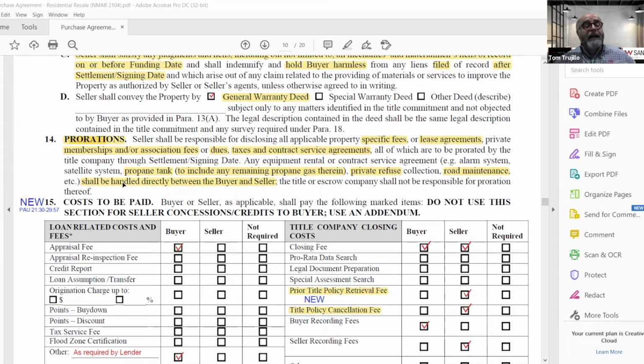Prorations. That is the one that is always the fun one. That always includes, that's your water's been on half the month, electricity's been on 4 or 5 days. These are the prorations that your title people take care of for you on that.